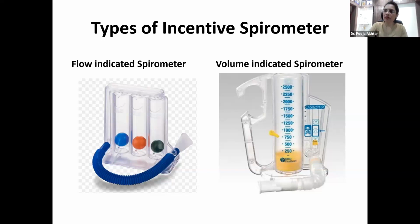So you have better devices for expiration to clear up the mucus, because you don't have to increase the expiratory airflow. And if you teach blowing into the incentive spirometer, turning it upside down, to a COPD patient, you are actually causing more collapse of the smaller airways. So please don't do that. The best one that you can give a patient, if he can afford it, is volume indicated spirometer. It has got the volumes fixed starting from 250 to 2500.